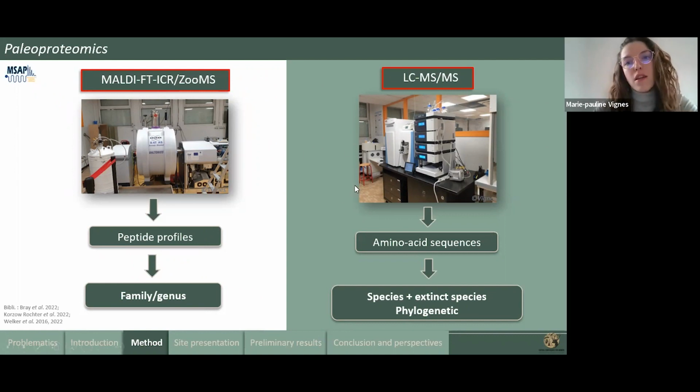Another technique that we're using is the tandem mass spectrometry. It's a little bit more complicated to implement, but it allows us to have the exact amino acid sequence of our samples and so to identify to the rank of the species. It's also a useful technique that can allow us to understand extinct species' sequences and so to do phylogenetic work.